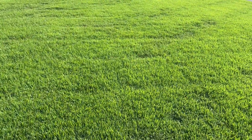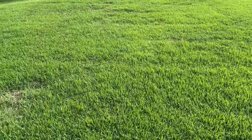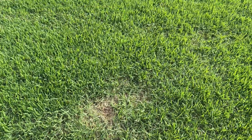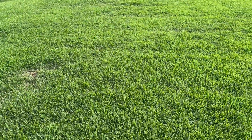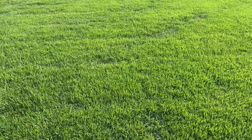I do think that it's about time to put down a fungicide, because I think we'll start getting some of that. I sort of wonder about a few spots like this that might have some of it. So I'm going to put a fungicide out this weekend. We've literally had rain almost every day this week. And it actually rained earlier today. So just waiting for that to clear up, and then I'm going to put down a fungicide.